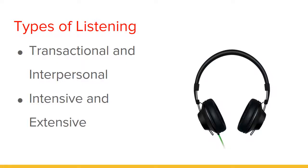There's also a distinction that's made between intensive listening and extensive. Intensive is when we're really focusing hard on understanding specific pieces of information from a listening source. Extensive listening is we're a little more relaxed. It's often more pleasure listening. For example, watching a TV show or movie or listening to a radio program. We don't care about all of the details. We're just listening for the main idea or for the enjoyment of it.